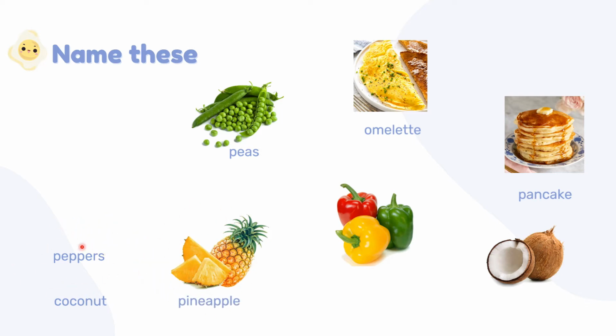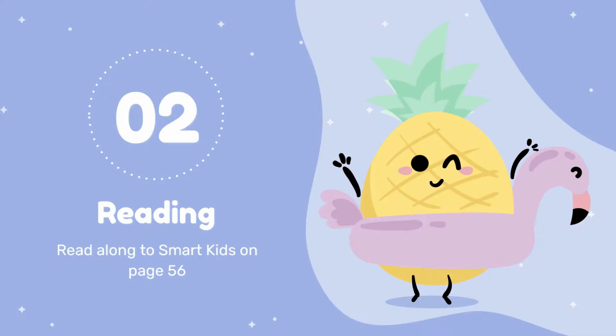Peppers. Yes, the one with red, yellow and green. And the last one, coconut. Well done. Now let's read along to the Smart Kids and you can refer to it in your Get Smart Plus 3 Student's Book, page 56.